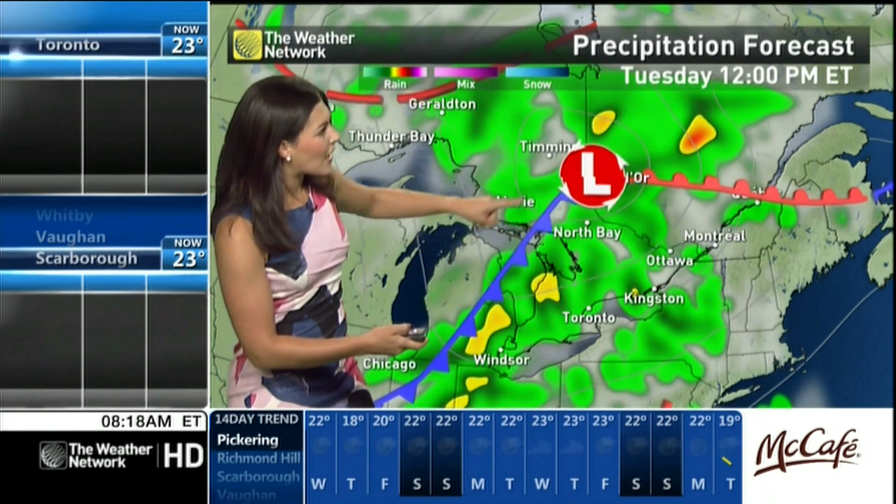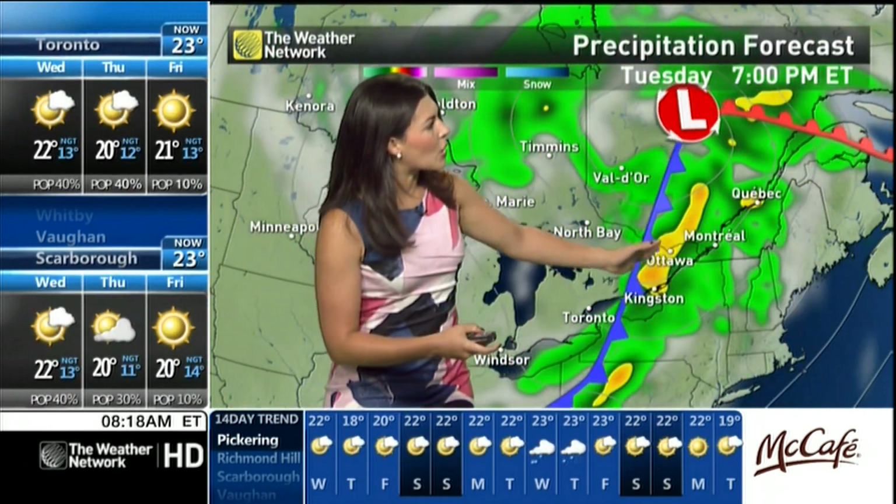So we see the system track in. There's the cold front, comes through late morning into the afternoon, brings us a line of thunderstorms, and then we should be clearing out by about 7-8 p.m. tonight. We should be done with this system.